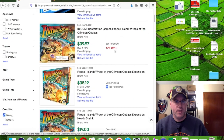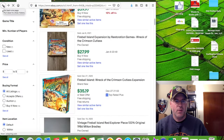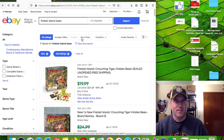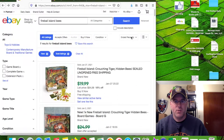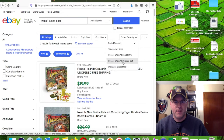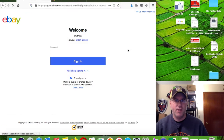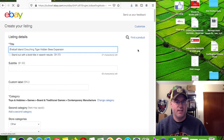So what I tend to do here is look for, right, we're looking for a similar one. So we got to go back to when we had the bees, hidden tigers and bees. There we go, hidden tiger, crouching tiger, hidden bees. And what I'm going to do is sort it by the highest price. For whatever reason, this one sold for the most money. You might think it's this one up here, but it's actually this one down here. And I'm going to click on sell one like this. For whatever reason, whatever this person did when they created their listing, they were able to command the most money out of everybody we've seen. And that's what we're looking for, right? We're trying to maximize our money on this.